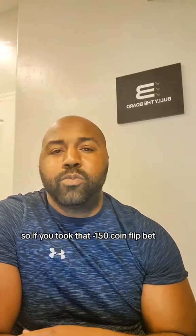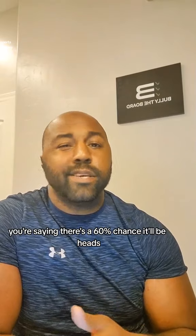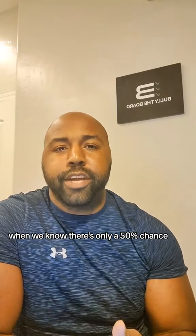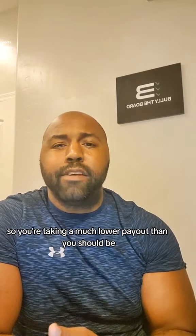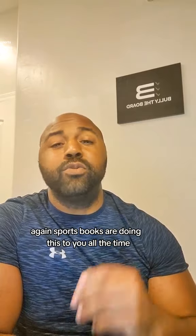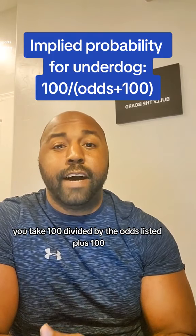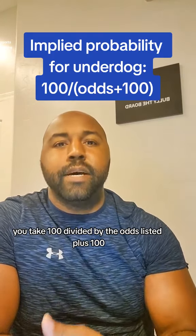So if you took that minus 150 coin flip bet, you're saying there's a 60% chance it'll be heads when we know there's only a 50% chance. So you're taking a much lower payout than you should be, and that's why it's a bad bet. Again, sportsbooks are doing this to you all the time. Now, to calculate the implied odds of an underdog, you take 100 divided by the odds listed plus 100.